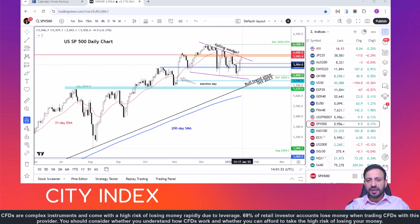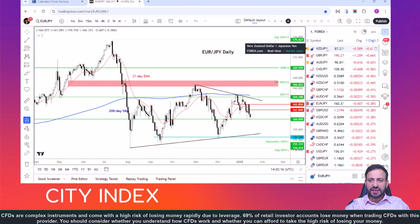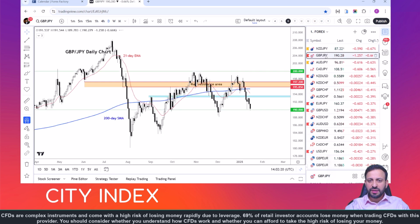So the trend is clearly bullish, and for the bears to come back, we'll need to see a clear reversal pattern once again. Now in the FX space, you can see that the yen is the strongest currency. It's up against all the major currencies, including the pound, the New Zealand dollar, and so on.